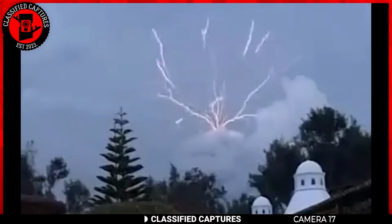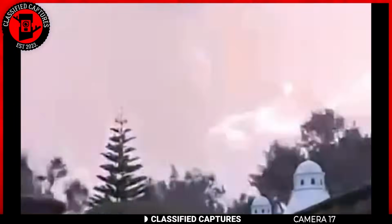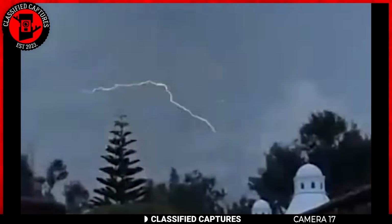Could this be evidence of some kind of extraterrestrial activity, or perhaps some advanced technology manipulating natural forces? What do you think? Could these orbs have something to do with the strange lightning display, or is it a natural phenomenon we've yet to fully understand?